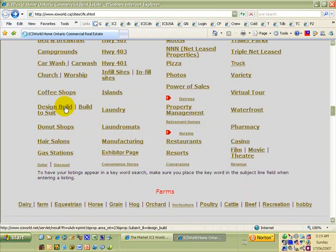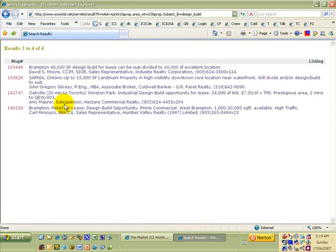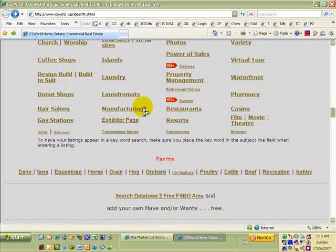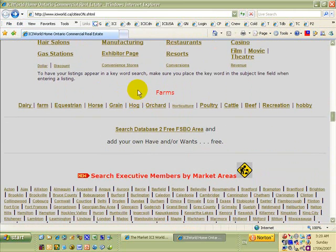If I was to click on that, if you have a design build property, you definitely should get it listed here. You'll see how a design build can easily be advertised. So all those potential opportunities with a piece of land good for a design build should be placed on here. You have tremendous exposure on this service. Farms are also on here.